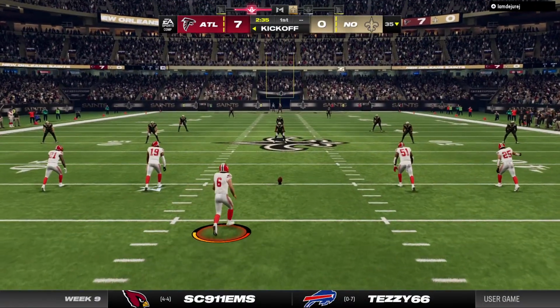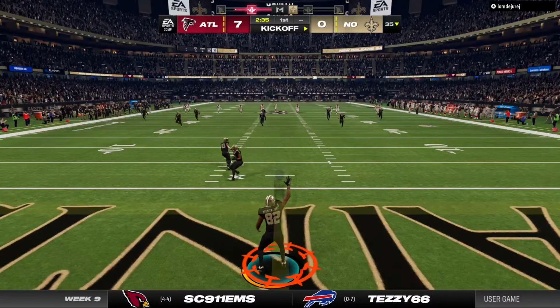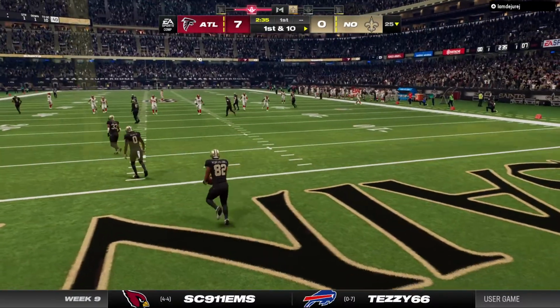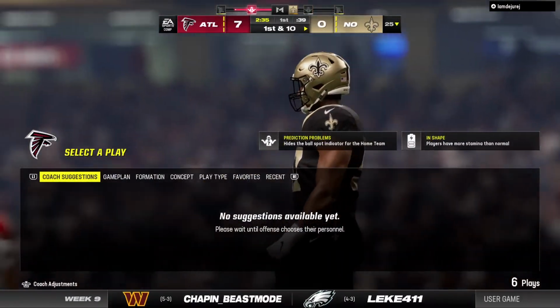Following the touchdown, here's Koo to kick off. Fair catch going to be taken, and this will be moved out to the 25.